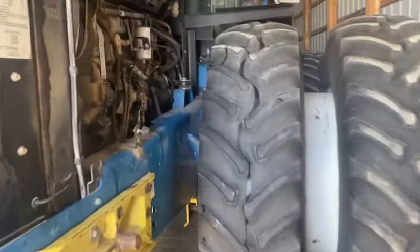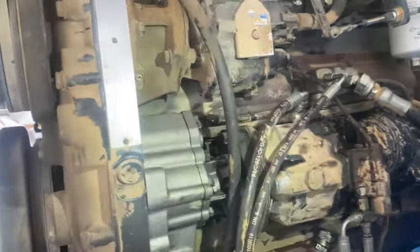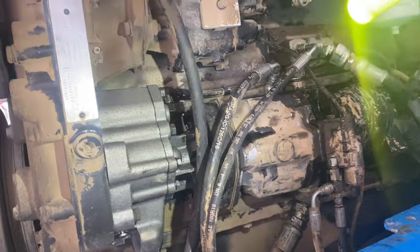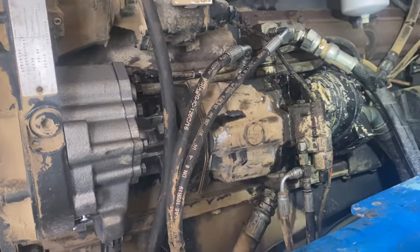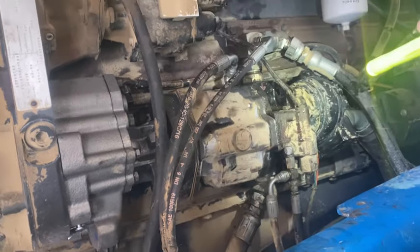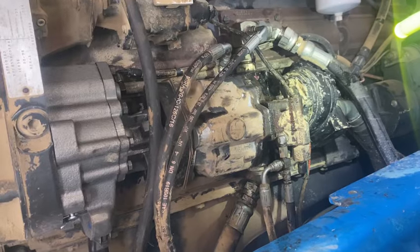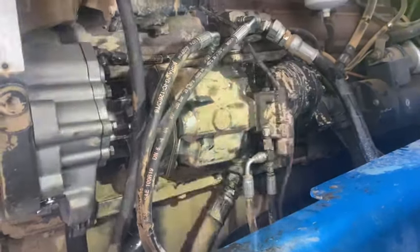Okay, so I got this thing done. Checked the oil already. All my lines are on and tight. Hydraulic lines, pumps are on. This thing was way easier to spline than I thought it'd be. I just kind of let it sit up there and then I barred the engine over and the splines caught and slid right in.